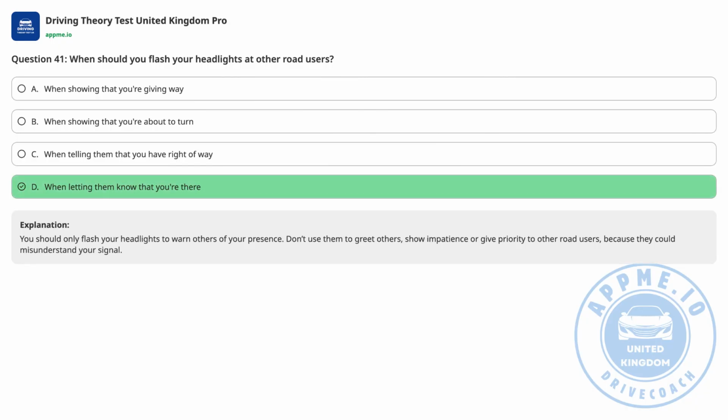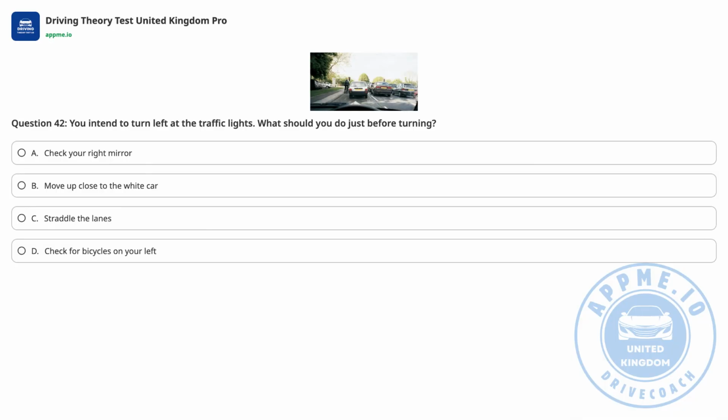The correct answer is D. Question 42. You intend to turn left at the traffic lights. What should you do just before turning? A. Check your right mirror. B. Move up close to the white car. C. Straddle the lanes. D. Check for bicycles on your left.